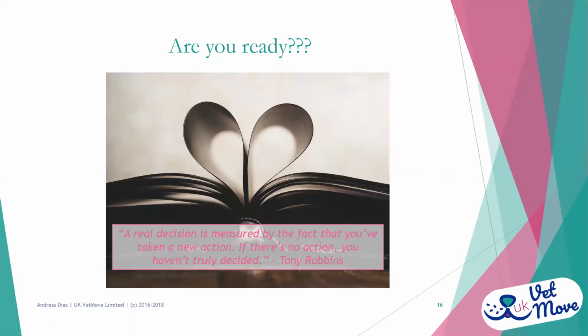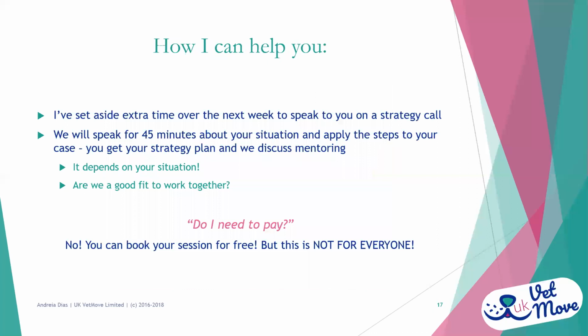So that means now that you've got 7 steps and there are 7 action steps, you've got this option in front of you to take those steps and take action and make sure that you are actually deciding that you want to do this. So if you want some help for this, I've set aside some extra time over the next week or so. I can put you on a strategy call with me.